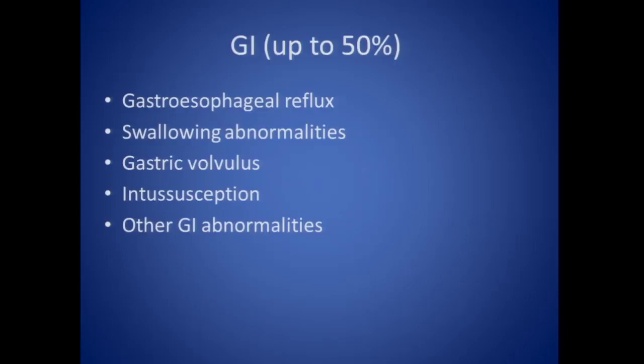Causes, I'm going to go through these real fast. GI, up to 50% of cases are caused by GI problems, like reflux, swallowing abnormalities, gastric volvulus, where the stomach twists on itself, intussusception, where the intestine sort of telescopes into itself, causes a blockage in the intestine, and other GI abnormalities, about 50% of them. The most common one on there is the first one, reflux.